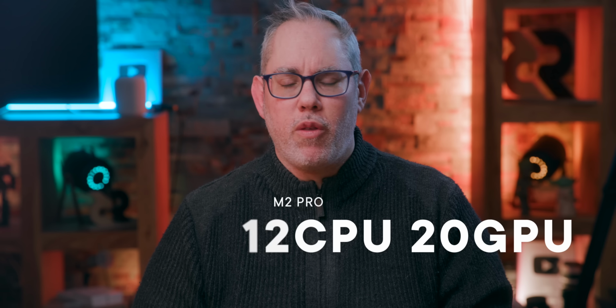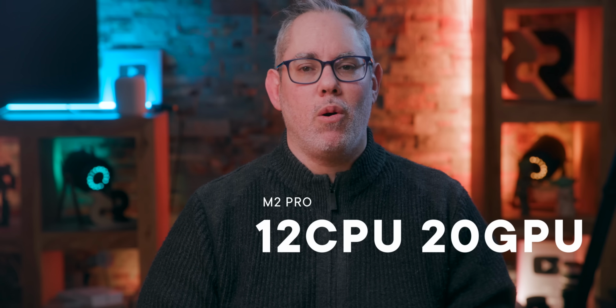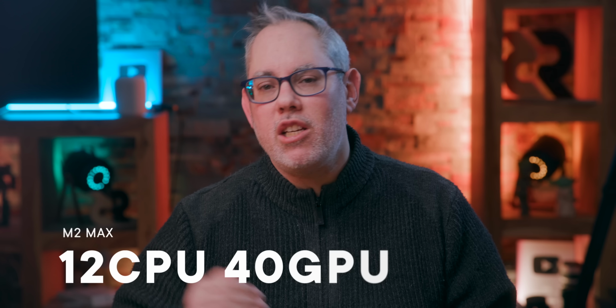Likewise, LPDDR5 RAM, which Apple is using for M1 Pro and M1 Max, but didn't use for A15. Now that could stay M2 Pro and M2 Max, or Apple could push that all the way down to the baseline M2 as well. And if we extrapolate out further, we could be seeing M2 Pro with 4 E-cores and 8 P-cores, or 2 E-cores and 10 P-cores, plus up to 20 GPU cores, and M2 Max with the same CPU configuration, but up to 40 GPU cores.